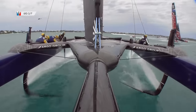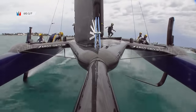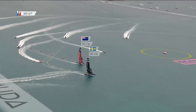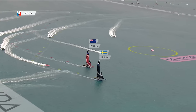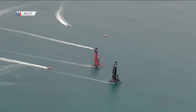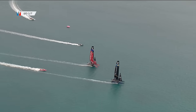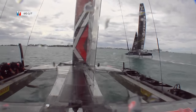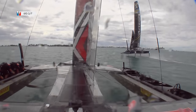They've got to build as big a lead as they possibly can to keep the Kiwis at arm's length, because the New Zealanders will feel they can reel them in from pretty much anywhere. This kind of distance is going to be nothing for them in their mind. Here we go again. Kiwis will just keep it close, keep the pressure on, see if Artemis cracks. It's really that simple. Going out to Paul Cayard on the water.